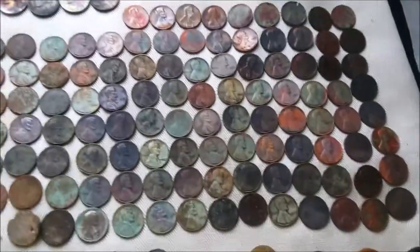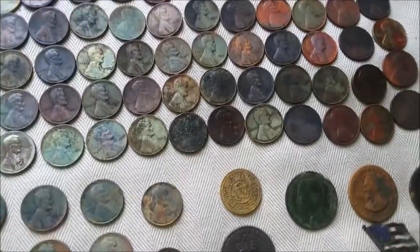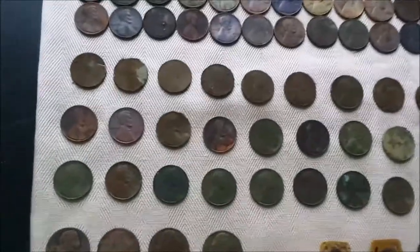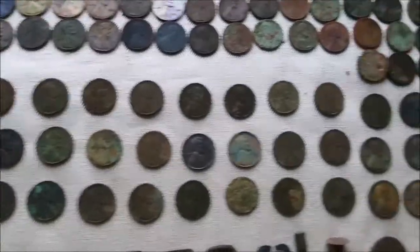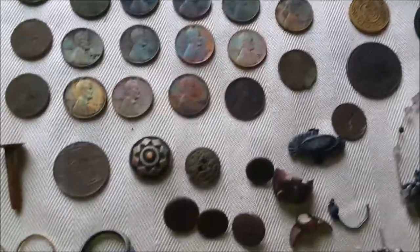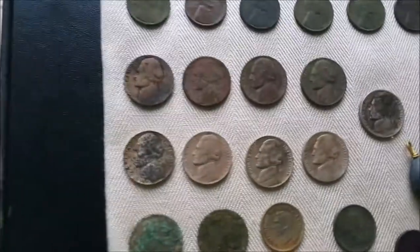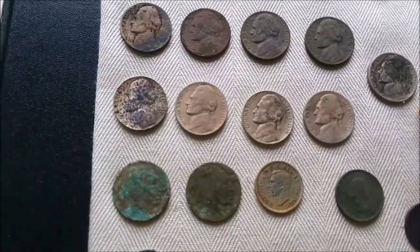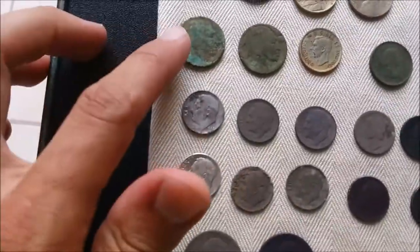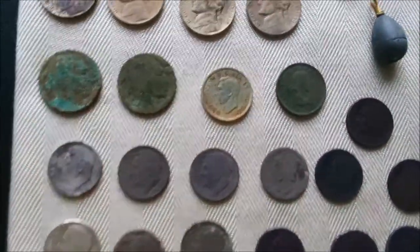Then we have just a lot of pennies. And a lot of these came out a nice green blue color to them, which is pretty nice. And then these are all wheat pennies. I think the oldest one is probably from the 30s. Over here I got a few older 40s and 30s Jefferson nickels. And then here I got two buffaloes. This is a Canadian wheat penny.